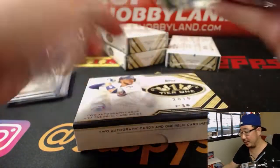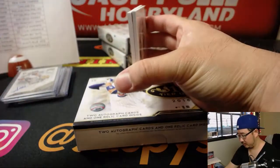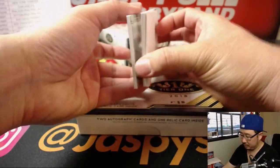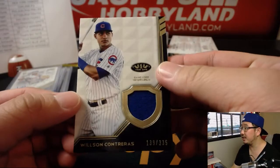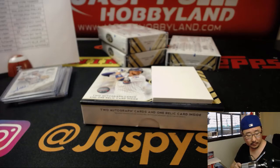Four boxes to go. Good luck. Some Cubbies. Willson Contreras, 139 out of 335. Andrew K with the Cubs.